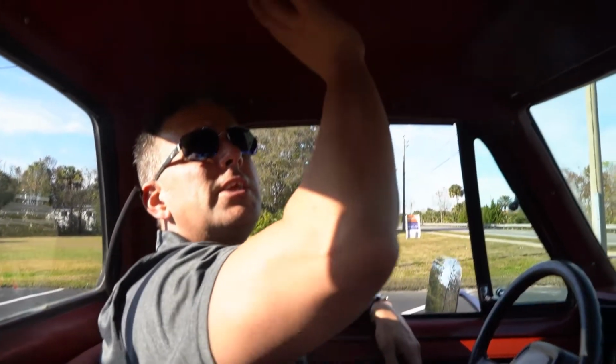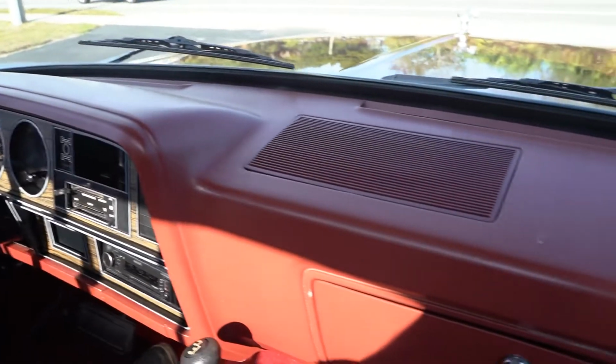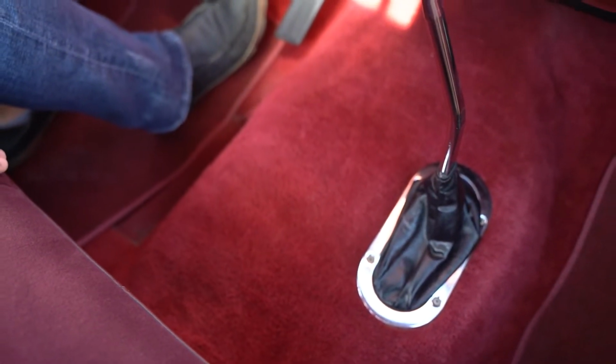I told you guys the headliner in it, look at, real nice. Sun visor's brand new. Dash pad's not all cracked up. Carpeting's in decent shape. Now you can get a good look at the carpeting when we're out in the sunshine. Seat cushion's real nice. Like I said, it's like brand new. Not only the material, but also the foam under the seat.